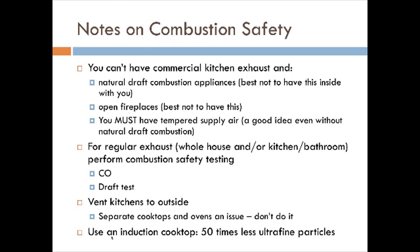And I want to have a few notes on combustion safety, and this is based on questions that are commonly asked. A lot of this revolves around high-performance homes that put in what I would call a commercial kitchen exhaust. So these are large, high flows. By high flows, I mean 300 to 400 CFM and up, that are popular in high-end homes. They're exhausting a lot of air.